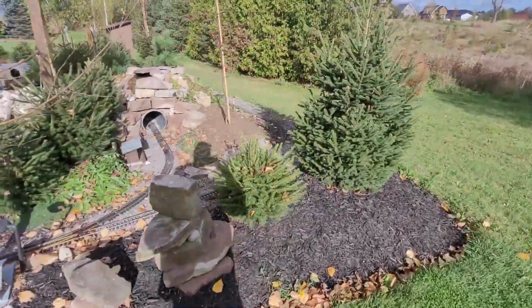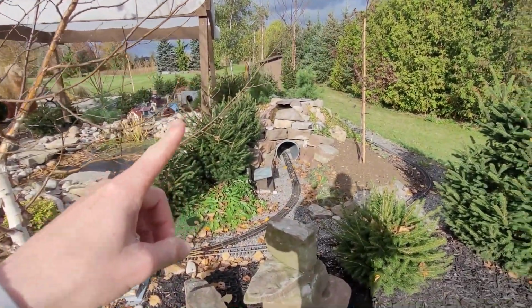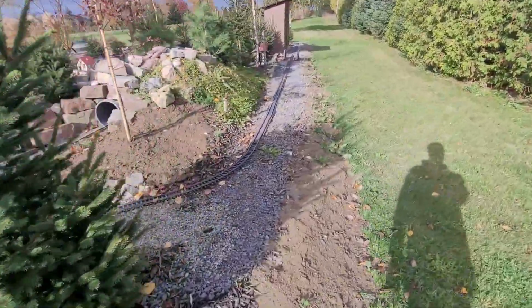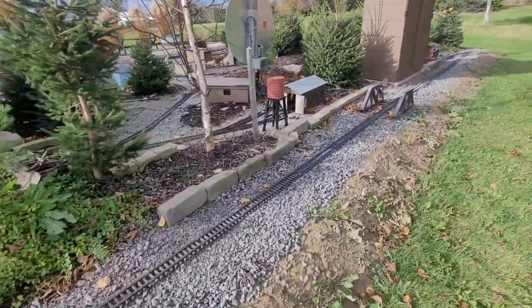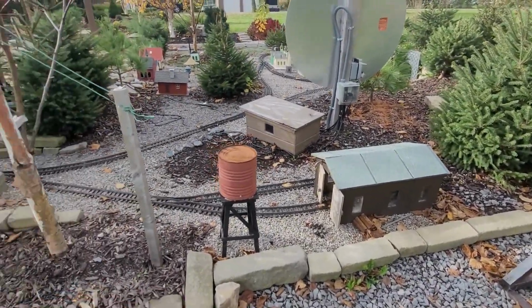We've already taken the tunnel portals in on that one, but over there we'll take those tunnel portals in too. And then of course we've got this line up and running now, which we are so happy about. That was the one goal for this year and we got it done. But we'll just do a general clean and everything like that. We'll take all of these buildings in as well.